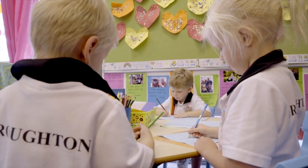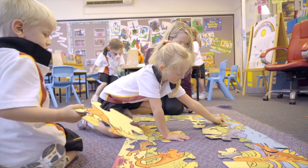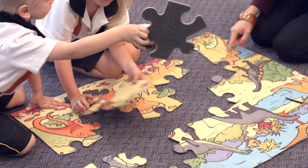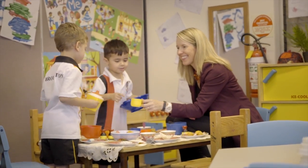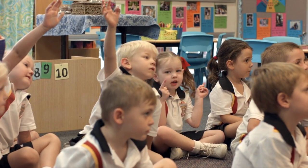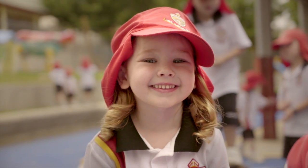So we teach the children to be able to think creatively and critically, to be able to imagine and question and to problem solve. We also teach them how to communicate and collaborate, to be able to brainstorm ideas together and to be able to solve conflict with each other as well. We're teaching them how to be independent people.